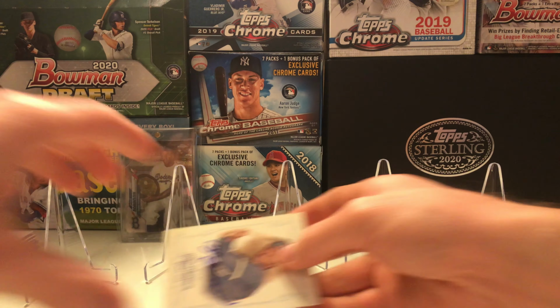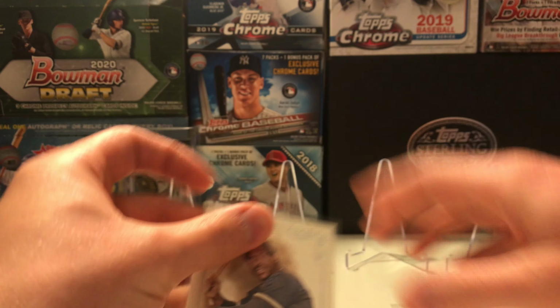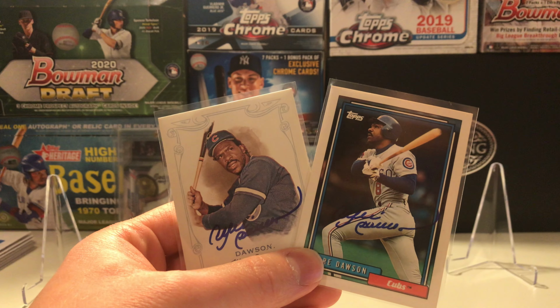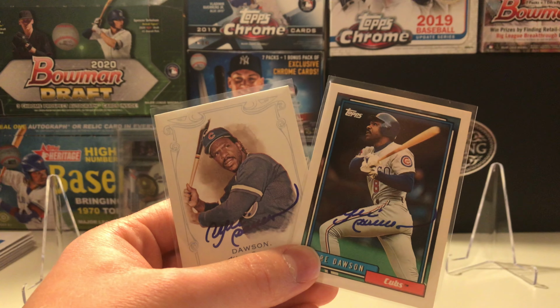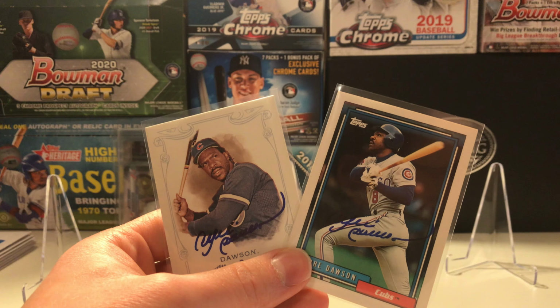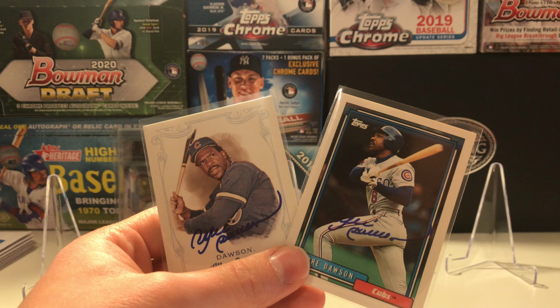He's been a great TTM signer for a while now. So he does take $10 donations to his foundation per signature, which I think is totally worth it. These two cards came back in just 10 days, so super quick turnaround. Mr. Dawson, of course, made the Hall of Fame in 2010.